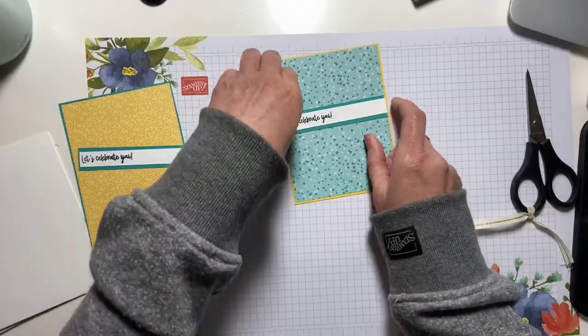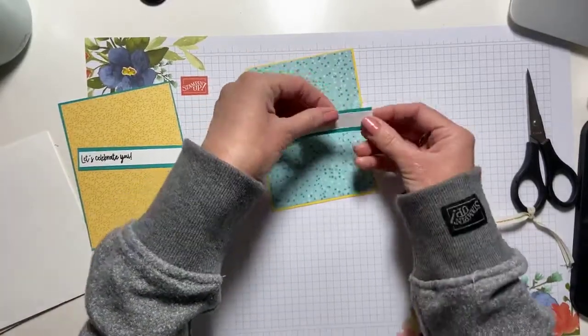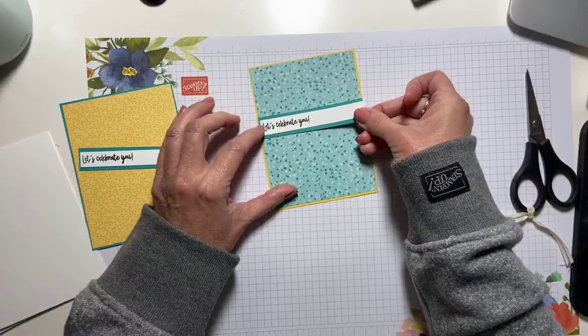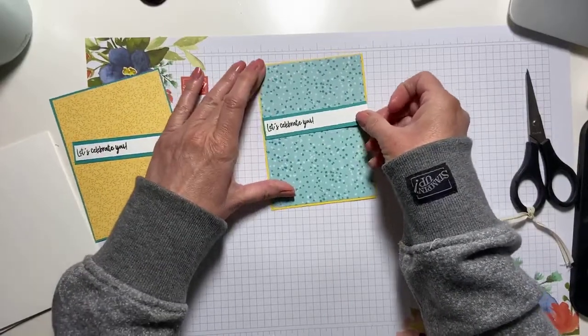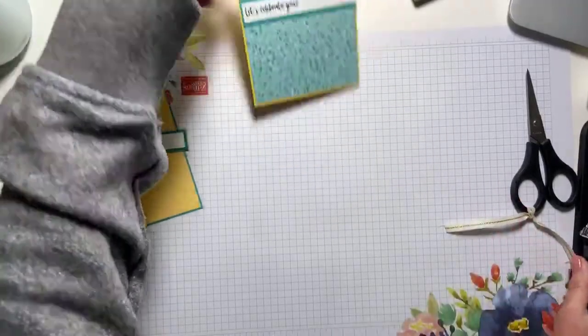Oh, it was really hard to get out of bed this morning. It's so dark, and the dogs are sleeping. All right. There, that's better. It's still crooked.